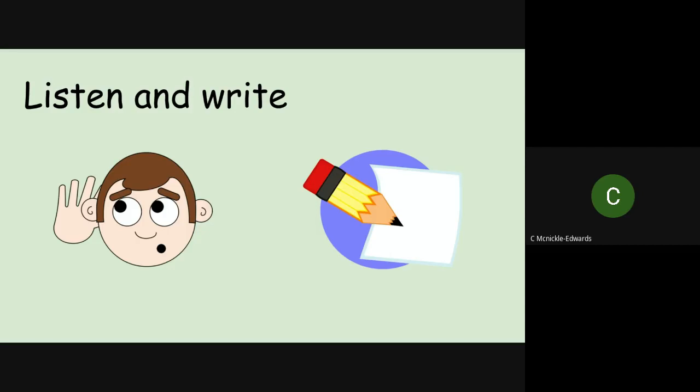So first sentence, the boy looked at the clouds. Okay, so this time I want you to think about writing it down. The boy looked at the clouds. I'm going to say it one more time and then pause the video so that you can finish writing the sentence. The boy looked at the clouds.